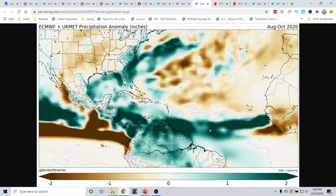Now, on to the UK, the seasonal predictions here coming off the European and UK Met precipitation anomalies. This comes from Ben Knoll over in the United Kingdom. He's really good at making these maps here. This is coming off of the raw data coming from the European and UK Met models combined into a super blend model. And this is through August and October of this year.